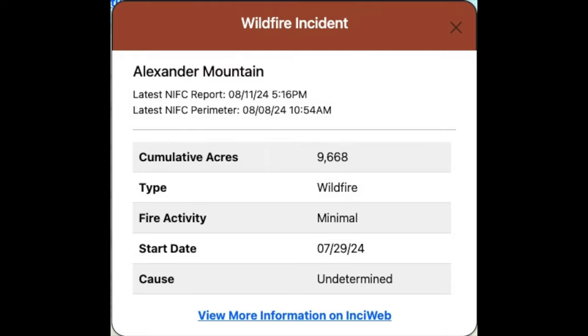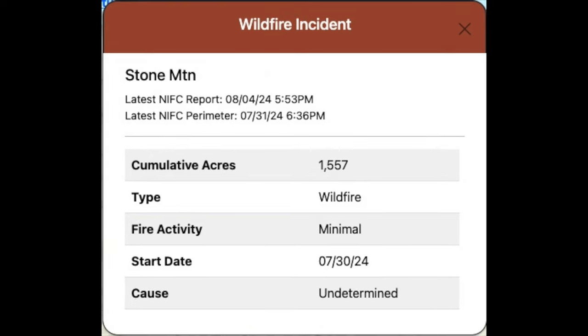The Alexander Fire was by far the largest fire at over 9,000 acres. The Stone Mountain Fire was also large, but not as large as the Alexander Mountain Fire. The Alexander Mountain Fire and Stone Mountain Fire did have homes that were lost.